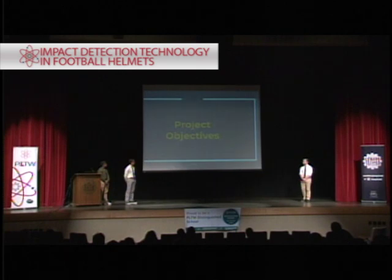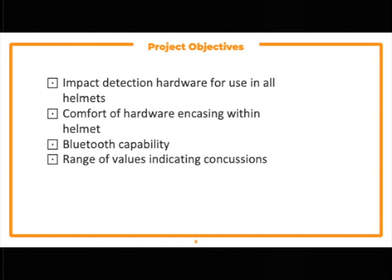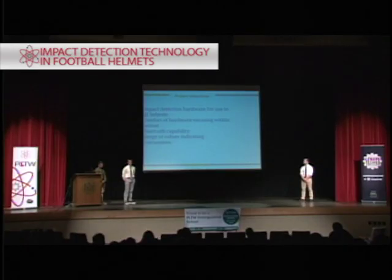So the objectives of our project: we wanted a piece of hardware that can be installed into any type of helmet, not just the Riddell helmet, that will detect a concussion. We wanted the hardware to have a comfortable encasing that would maintain the protection of the pads within the helmet. We needed our design to be Bluetooth capable so that you didn't have to run wires from a player on the field to somewhere detecting off the field. And we also wanted to test for a range of values that can indicate whether a player has sustained a concussion or not, depending on their height, size, and weight.